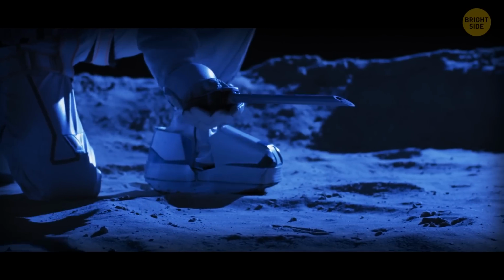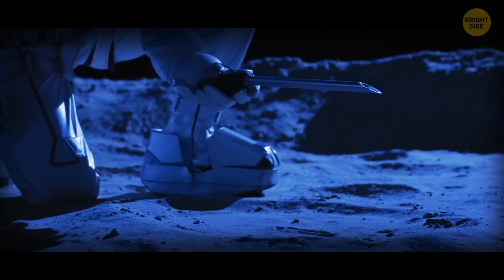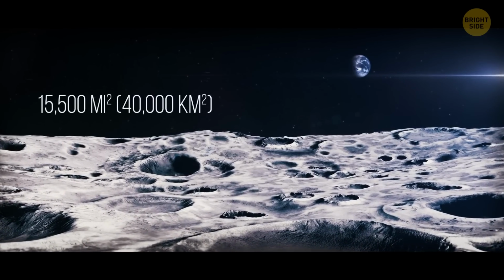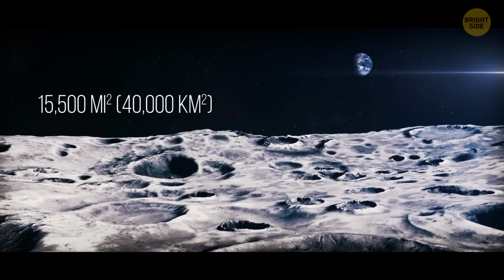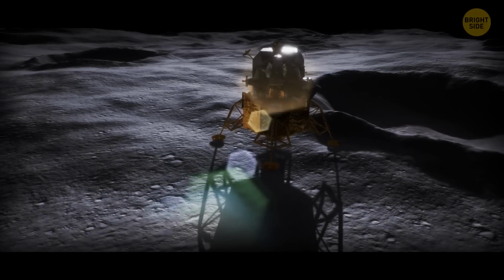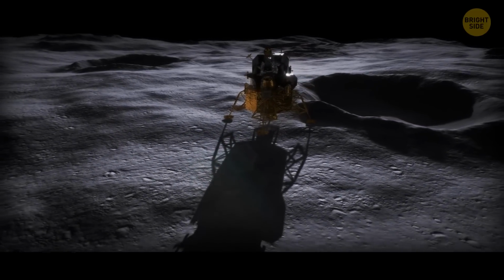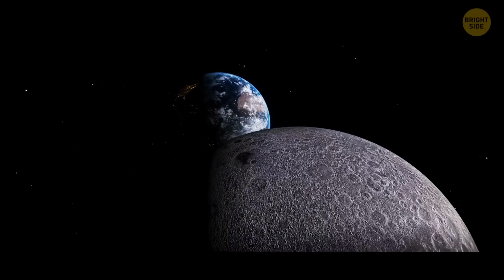The majority of the water could be stored in glass or somewhere between grains on the surface of the moon. One theory says 15,500 square miles of the lunar surface could have the capacity to store water. But no one can prove it until someone goes there in person or sends rovers that would dig under the surface.